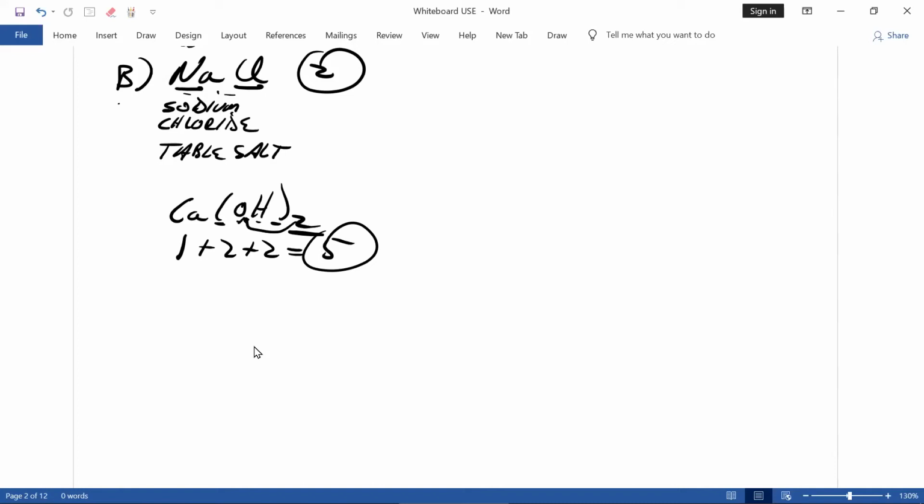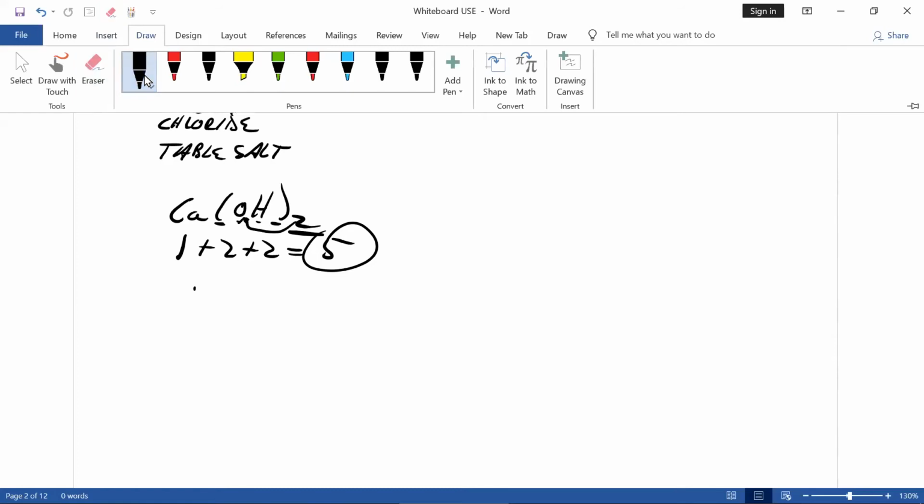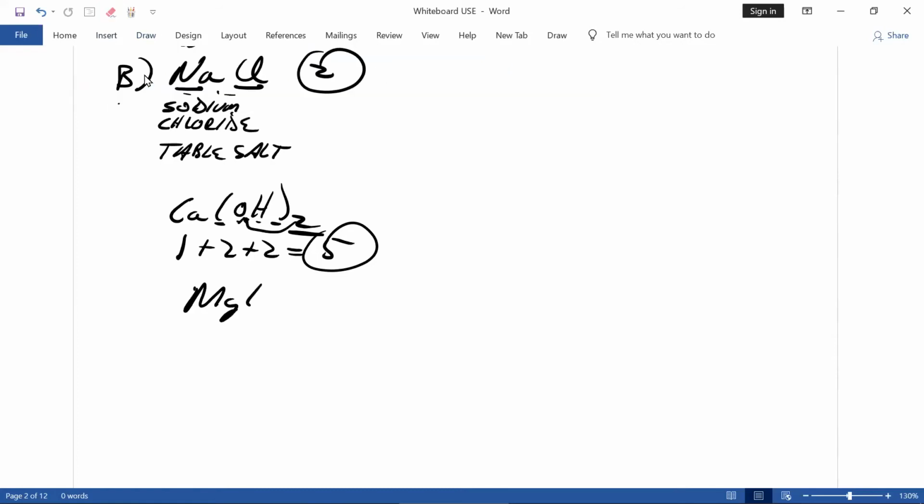And why don't you try the following? In this molecule, I think you're up to it, how many atoms total are in that molecule?